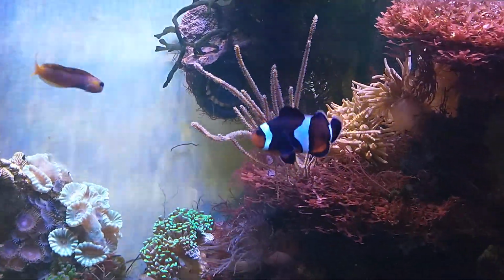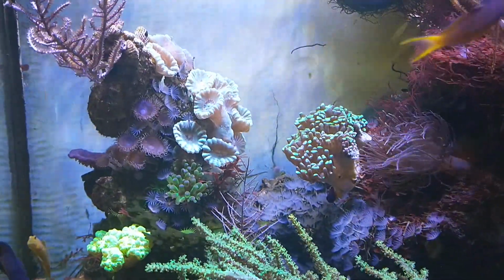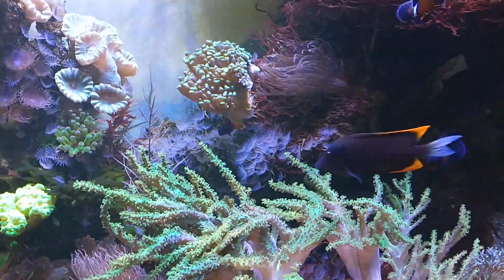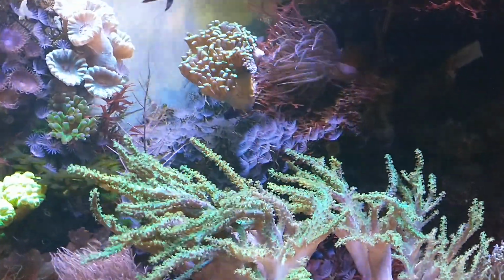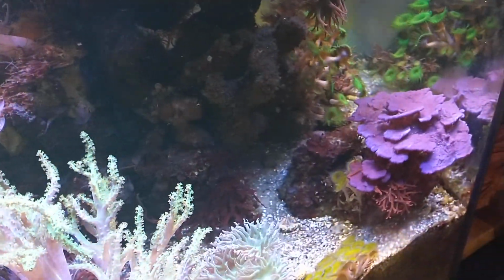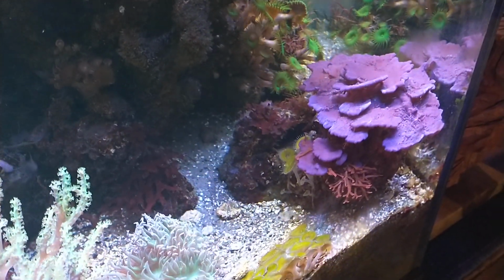One of the new fish is Jack Blenny, the Midas Blenny. And I don't know if you can see under the hammer there. Oh, he just darted away. It's a royal gramma, and I call her Violet because she's like a shrinking violet. She hides a lot.